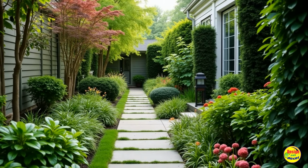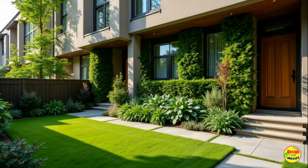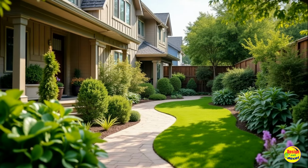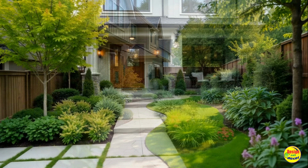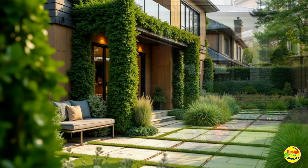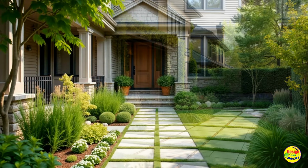Creative front yard landscaping ideas for townhouses. When it comes to townhouse landscaping, the front yard serves as the first impression of your home. Maximizing a small garden can significantly enhance your urban landscaping curb appeal, turning your outdoor area into a welcoming oasis. Here are some innovative ideas that blend aesthetics with functionality, ensuring your front yard stands out while remaining low maintenance.